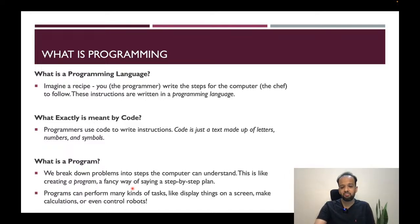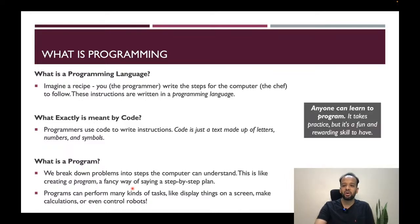And programs can perform many kinds of tasks, like displaying things on a screen, making calculations, or even, in advanced cases, controlling robots. So this is what programming is all about, and anyone can learn to program. It takes practice, but it's a fun and rewarding skill to have, right? So make sure you're learning programming, and Python is for everyone to learn, right? And I will be starting Python from scratch.